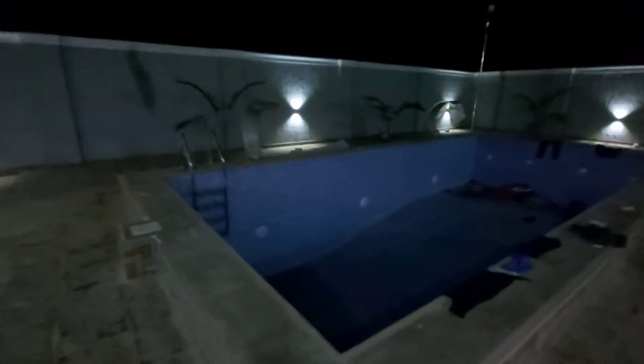Here is the pool, and here is the under pool light. We also connected light inside the pool. You can see it, not yet powered. I'll soon power it, very soon. So here is the cantilever again. In case sometimes you have to deal with all these snakes and inserts, cantilever light will help you see all of them clearly.